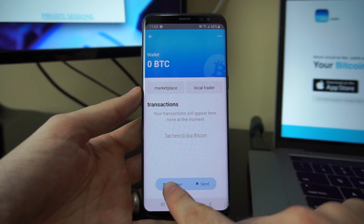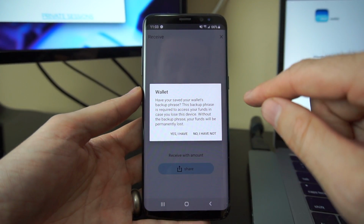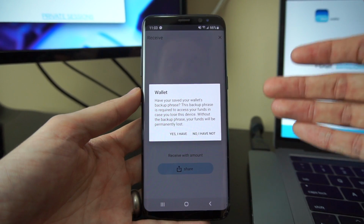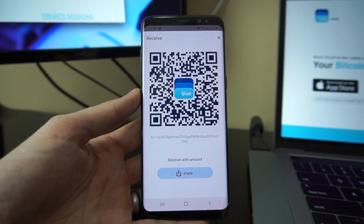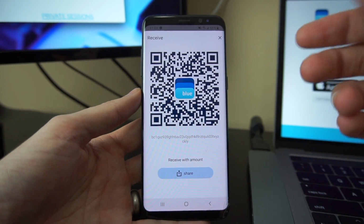So we're going to tap on receive, and the first time that you ever open this up, it's going to say, hey, you're about to receive money into this wallet. Have you backed it up? Did you write down your phrase? Now I'm going to say yes, and that will bring up my receive screen. If you hit no, it will show you your words and give you the opportunity to write them down yet again.